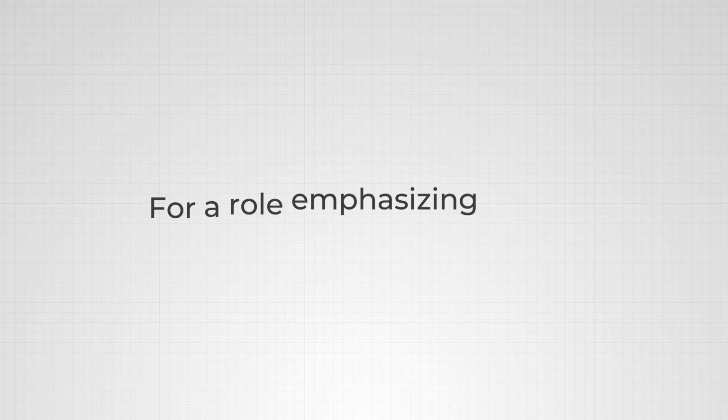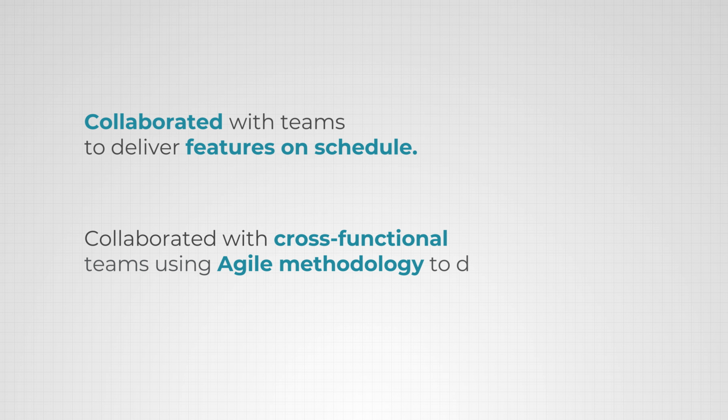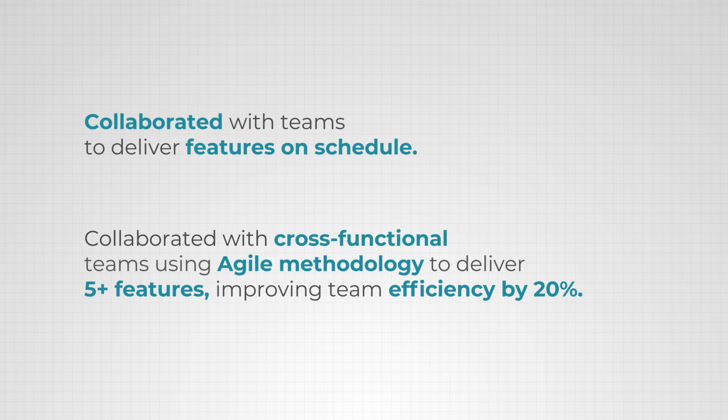So let's suppose in the role they have emphasized a skill called agile. In that case, if someone writes "collaborated with the teams and delivered features on schedule," is this the right way? Or someone can write it like "collaborated with cross-functional teams using agile methodology to deliver 5+ features, improving team efficiency by 20%." Which one is the right approach? It's definitely the second one, because it has included the keyword agile, which this hiring manager, this recruiter and this ATS are looking for based on the JD they have created.